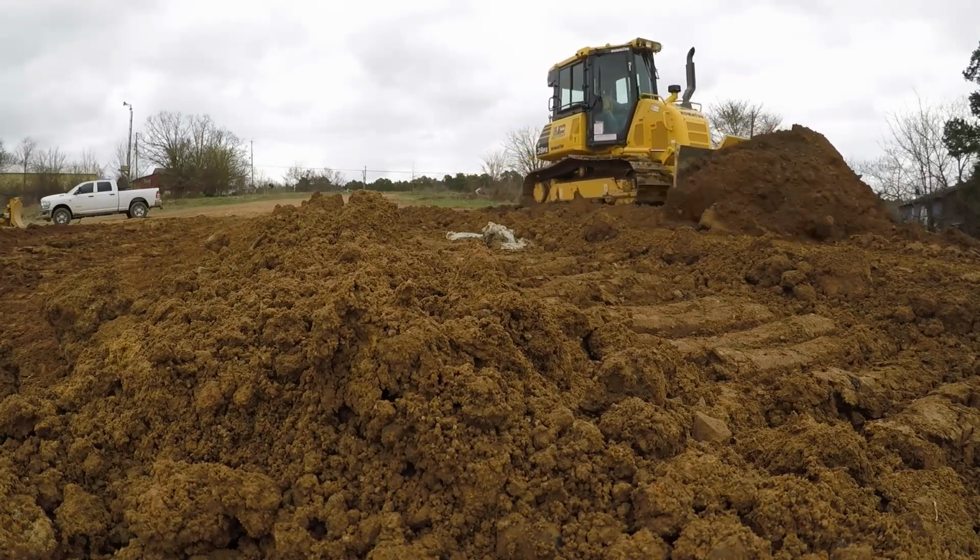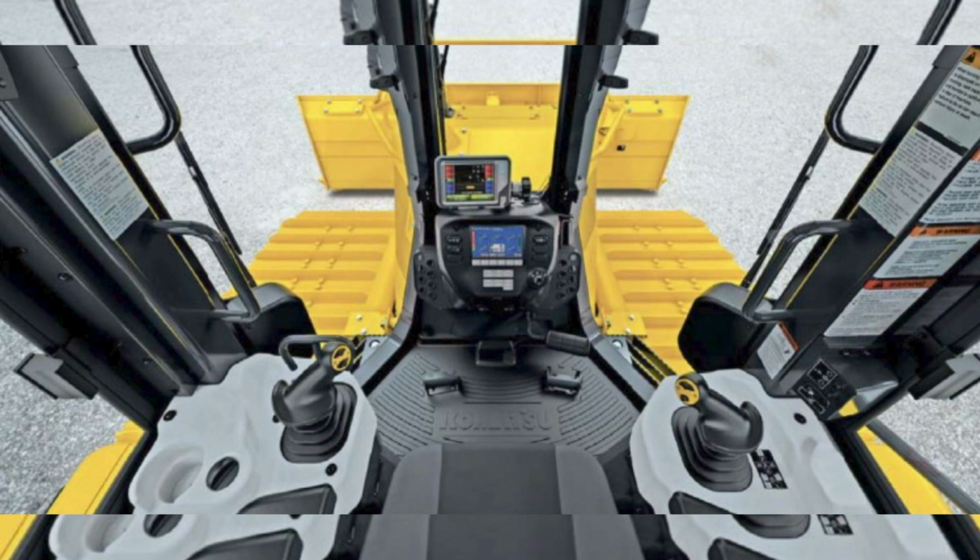They've finally switched to the thumb control 6-way, just like the larger D65s. For the first several years of the D39, it was still a twist wrist, which got really hard on your wrist. They have 105 horsepower, Tier 4, Stage 4 certified. They meet all current standards. The differences between Stage 4 and Stage 5 are so slight that you're not having a worse machine by any means by having a Stage 4.